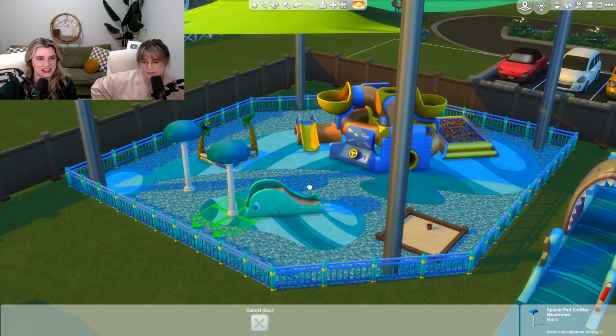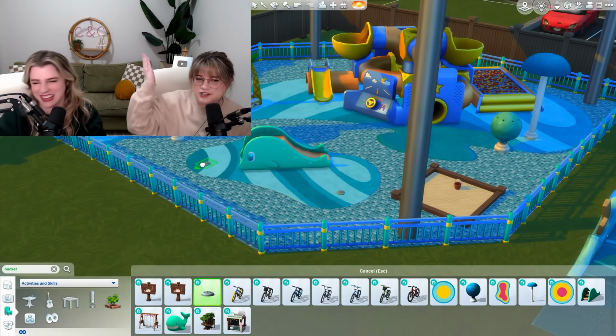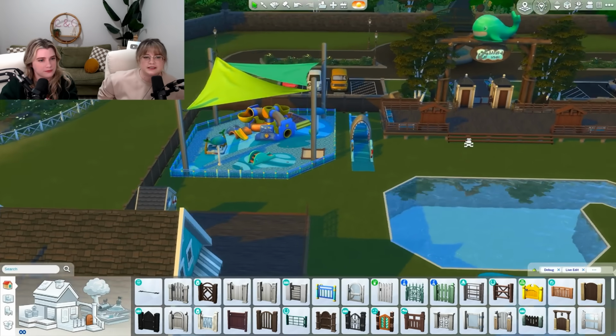You know what I wish we had? Those fans that spray out water at the theme parks. A fine sheen of sweat mixed with the water from the misters. Yeah. Oh, that looks nice.